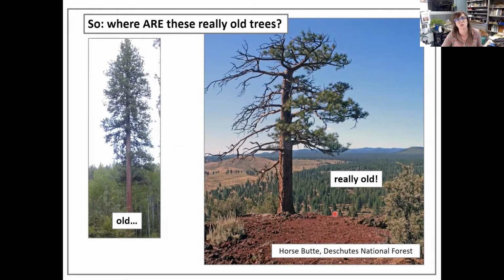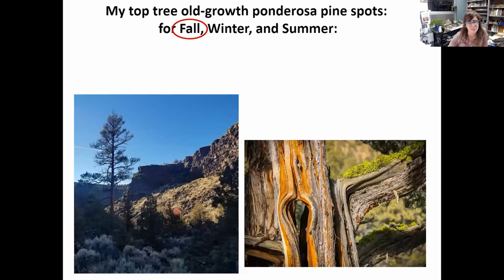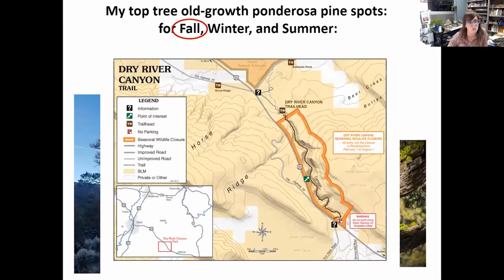So I'm going to share with you my top 3 old growth Ponderosa pine spots. I have them organized fall, winter, and summer, so no matter when you're hiking, you can hit a really great area. For the fall, this is my favorite site. It has massive old growth Ponderosa on the very driest edge of where they can possibly grow. There's a ton of old growth juniper out there as well. It is Dry River Canyon.